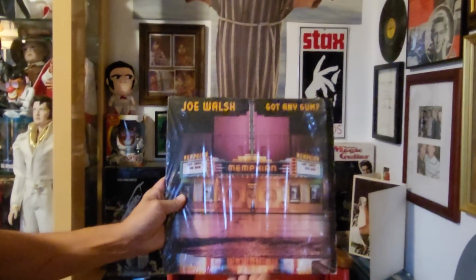Elvis used to rent this theater out all the time in Memphis. It's even got some gum stuck in the seat. Could be Elvis's gum. I don't know. Just a guess. Okay? Oh, look what we have up here.